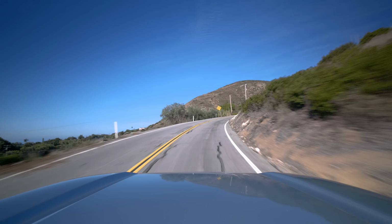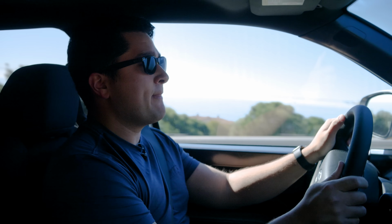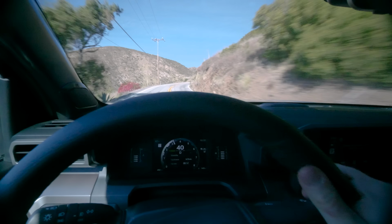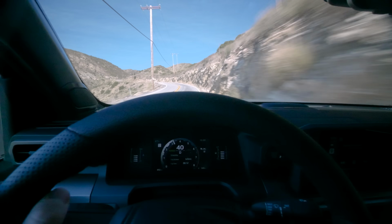We're in the all-new Tacoma. It's got a 4-cylinder. This is an automatic. We are in the SR5 grade. We've had the pleasure of driving various trim levels throughout the day. We've spoken to the engineers. I guess my first question for you, Mark, is how do you feel about the 4-cylinder? Because that's the most controversial part about this entire truck.